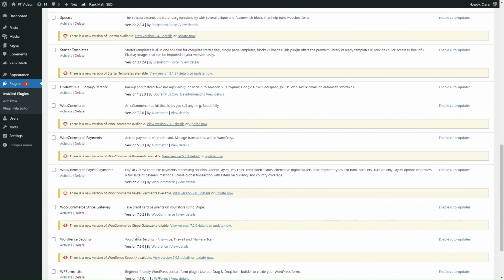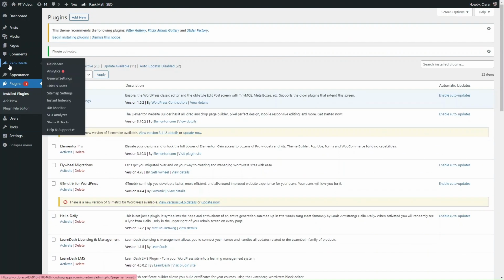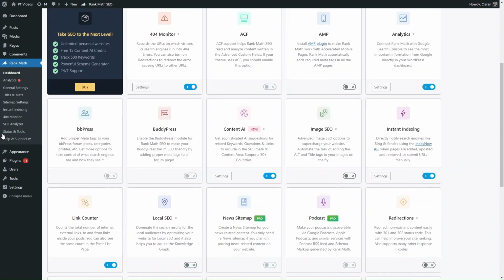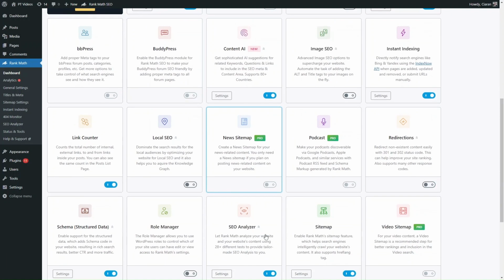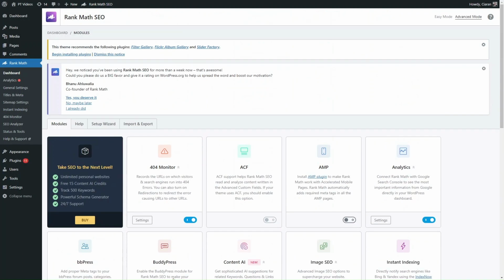And you can see Rank Math is being installed onto your site, and you've got another little tab here for Rank Math. When you click into the dashboard, you can see you've got a few modules that come with Rank Math, and some only come with the pro version, but you can see there are quite a few that go in with the basic version that you have.